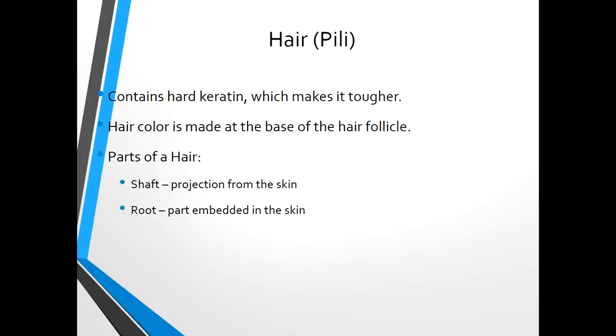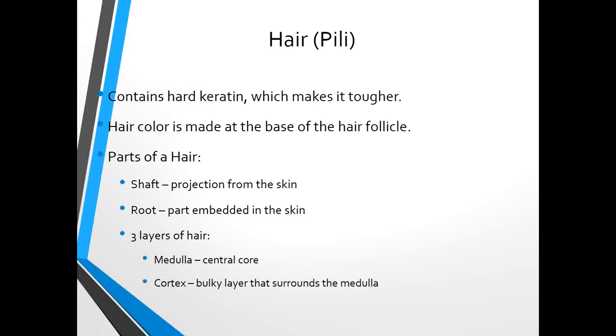Parts of the hair include the shaft, which is what we brush every day and we style. And then the part that's down in our skin is known as the root. The hair itself is made of 3 layers. We have the medulla, which is the central core. Then around it is the cortex. But the most interesting to me is the cuticle.